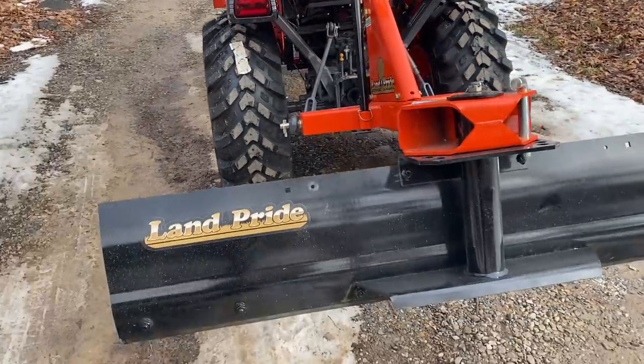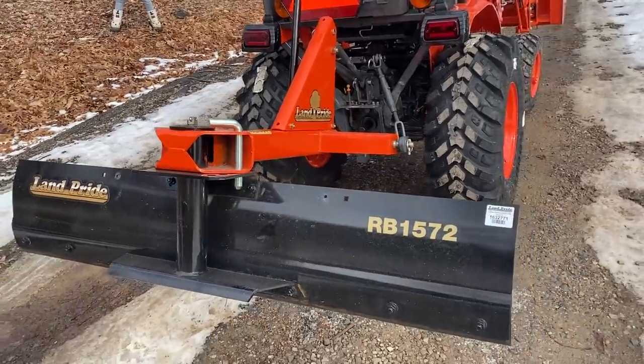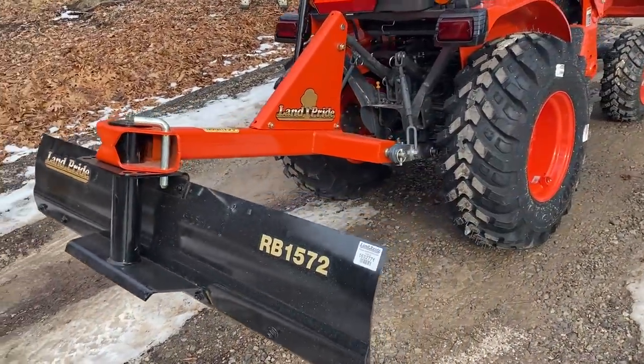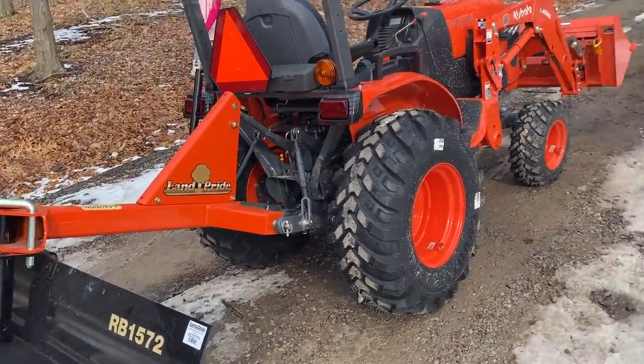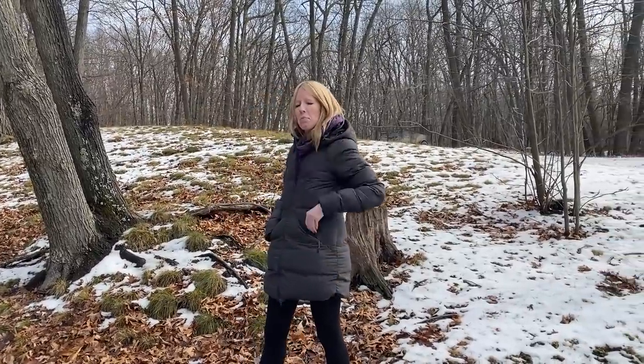I got a back blade with it. I didn't get any other attachments. We'll get those, and anything else we need down the road. But I did get a new back blade, so we can use that mainly for the driveway right off the bat. So it starts right up. I think you can even drive it. I think the girls could drive it. It looks pretty easy.